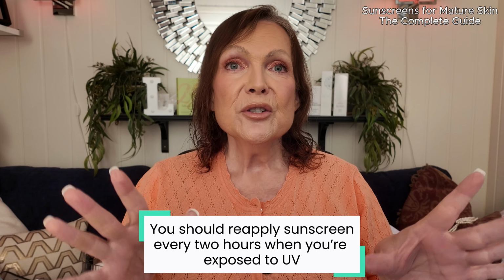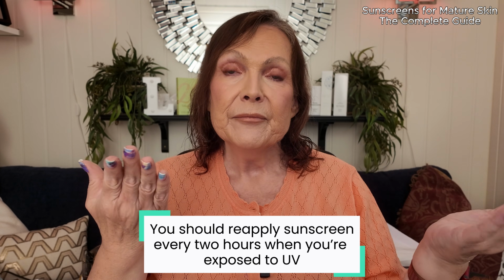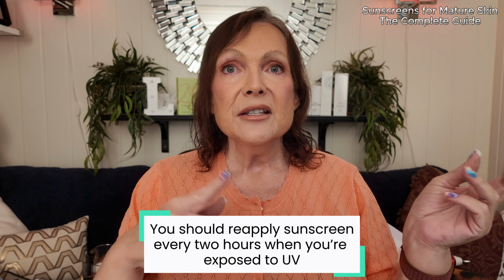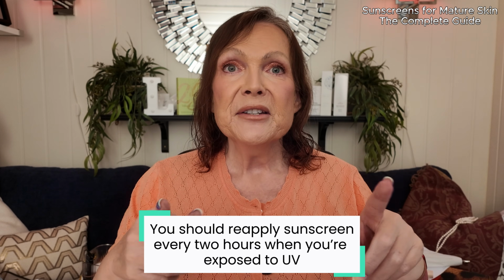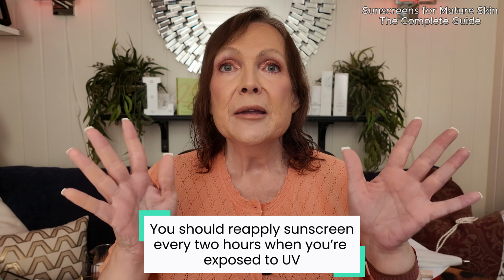Chapter 5. Reapplication. The question everyone has. There's one reapplication method people overlook, and it is probably the most practical for daily use. I will cover it last. You should reapply sunscreen every 2 hours when you're exposed to the UV. If you're indoors, behind glass, and it's cloudy, it's less urgent. But if you're spending time outside, reapplying is extremely important.